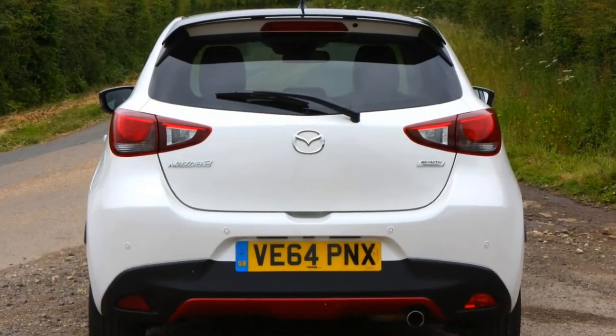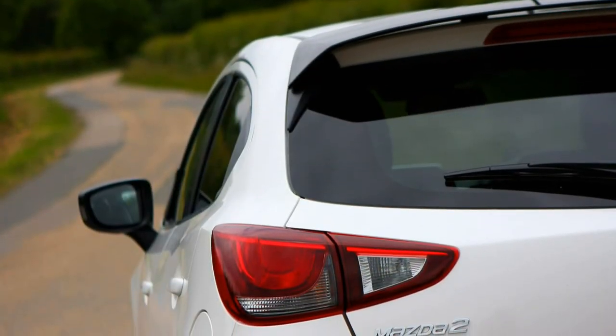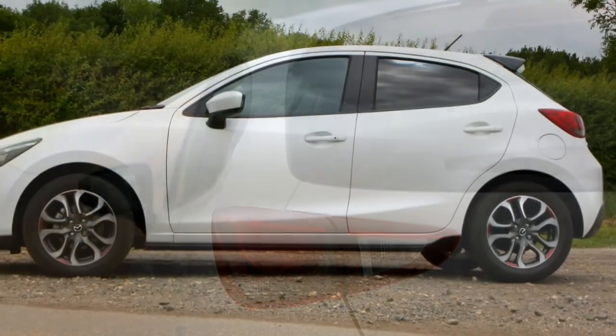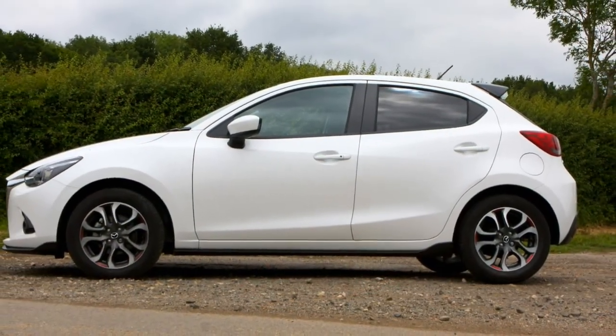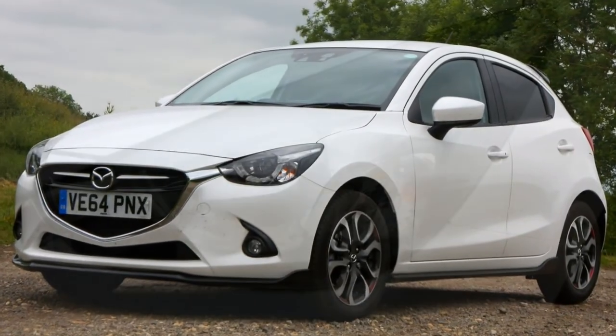It's normal for Japanese cars to have interiors which are well built but made of firmer plastics compared to those used in many European cars. In this regard, the Mazda 2 isn't any different.